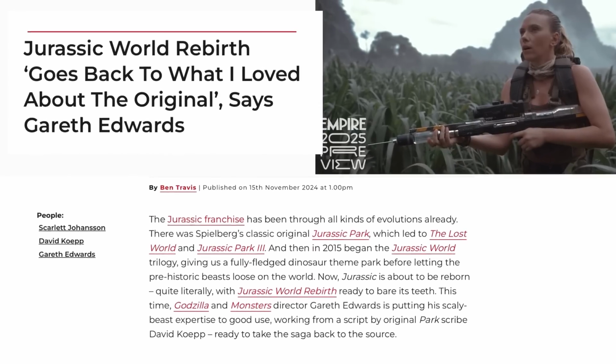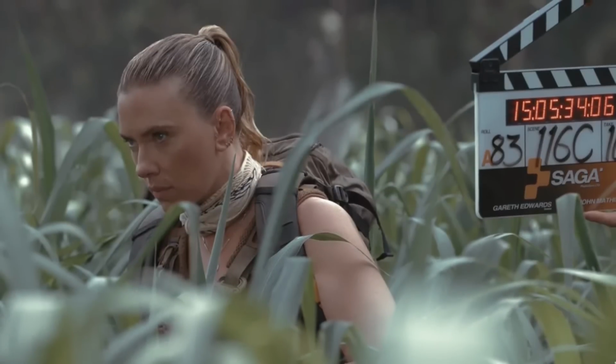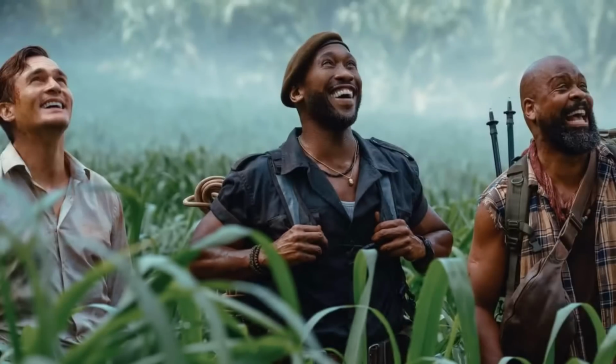Anyways, we've seen a ton of stuff from this long grass scene over the course of the last few months. I think we've got at least 3 or 4 images of it, and by the way, we do have more plot details revolving around this stuff.